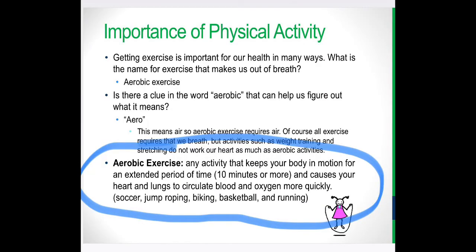Aerobic exercise is any activity that keeps your body in motion for an extended period of time, 10 minutes or more, and causes your heart and lungs to circulate blood and oxygen more quickly. Things like soccer, jump roping, biking, basketball, and running are all examples of aerobic exercise. So hopefully we understand why this is important.